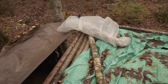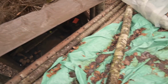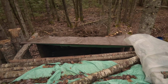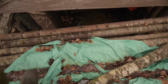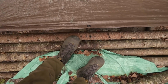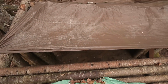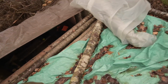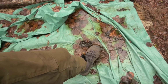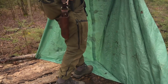Okay. So we got a good airflow here. When you look at it, it really does come to the end. There's almost an overhang, so I'm cool with that gap. I want to stretch this tarp out, get rid of some of this standing water on here too. Hopefully not on the dogs too.